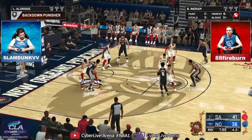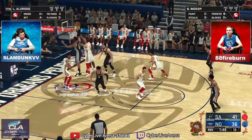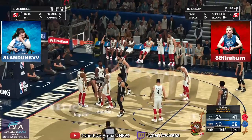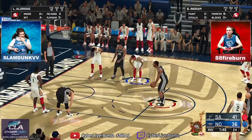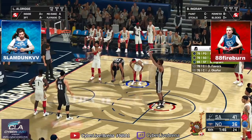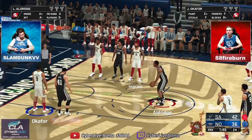Aldridge inside. He's covered by Ingram. Tries again. And that'll be 2 free throws coming up. Officials on the call with the foul. Lonzo Ball picks one up. Well, that was a nifty move from Aldridge. Catches the defender out of position and uses his expertise to take advantage.